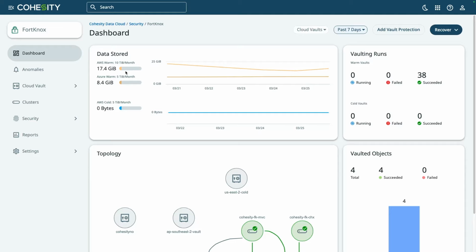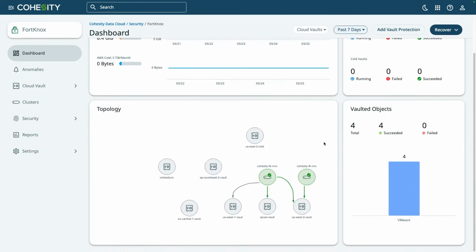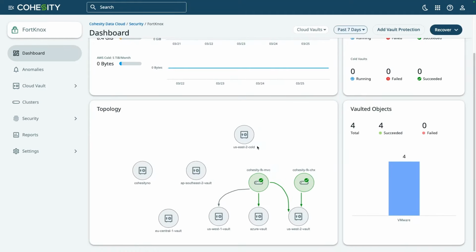Sometimes I call it my coffee cup. Having a coffee, I can see what's going on and I can drill in if there's things I need to investigate. In terms of how many vaulting runs, I can show, on the right-hand side, how many vaults, how many have succeeded, any failures. Like I said, I can drill into them. And if I scroll down a little bit, what you'll see is my topology. And what I have here in the green is showing my clusters that are deployed in my environment, as well as the vaults that I've deployed and where I can store my data. And I'll walk you through that here in a minute.